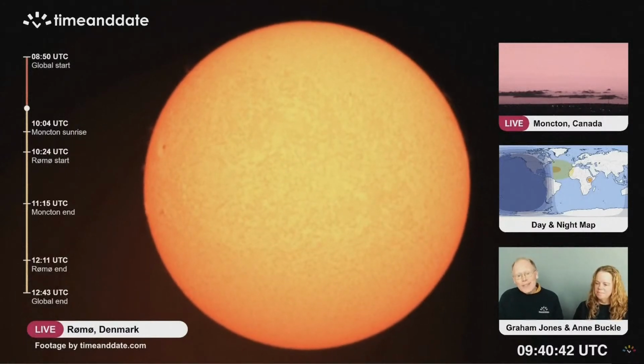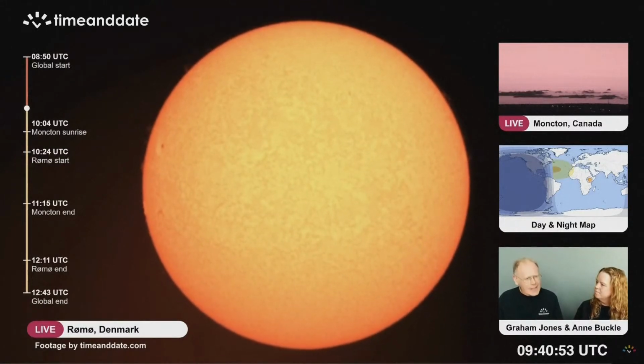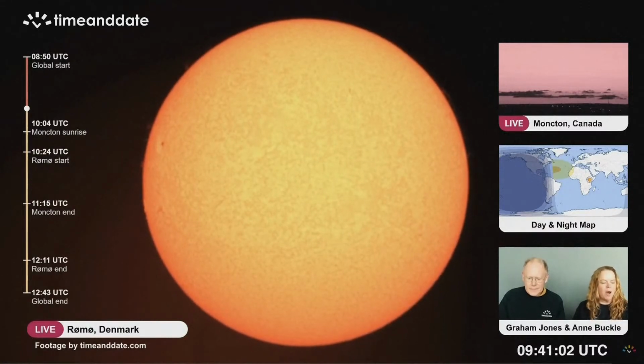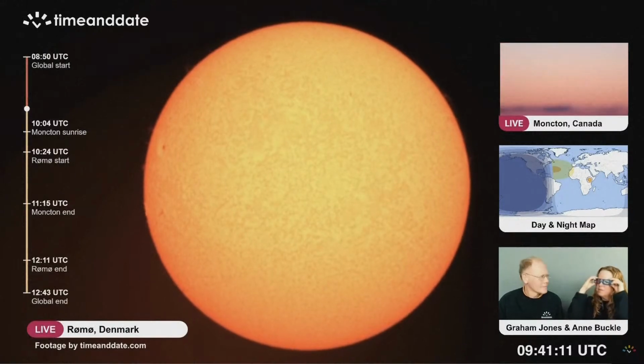Now, of course, if we do get a chance to see any of today's eclipse, then very importantly, we are going to be very serious about eye safety. Yeah, for sure. If the sun is out, you never, ever look directly at the sun without proper eye protection. It can cause instant damage to your eyes. Sunglasses are not enough. You need to use proper eclipse glasses like these.